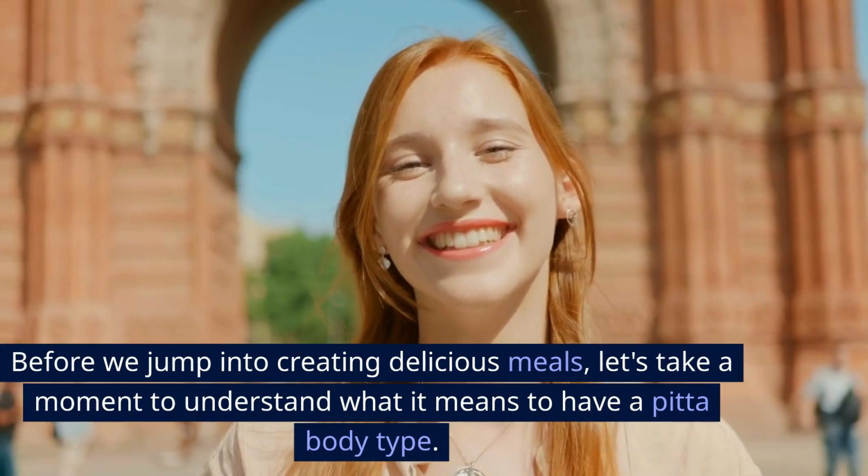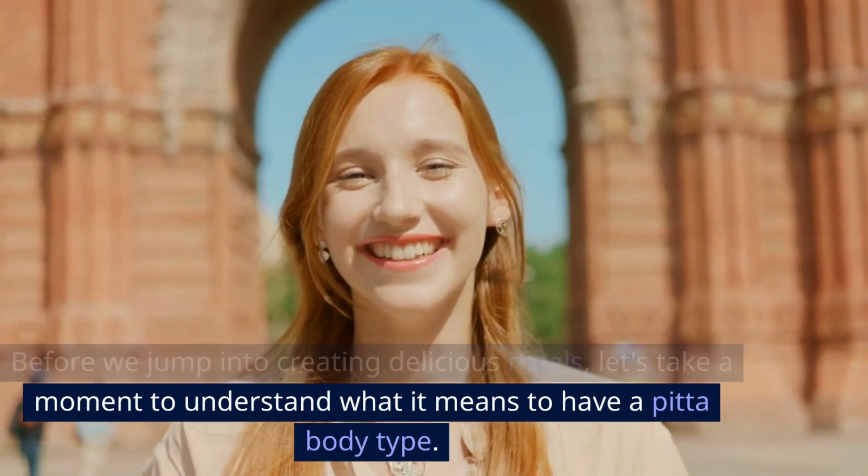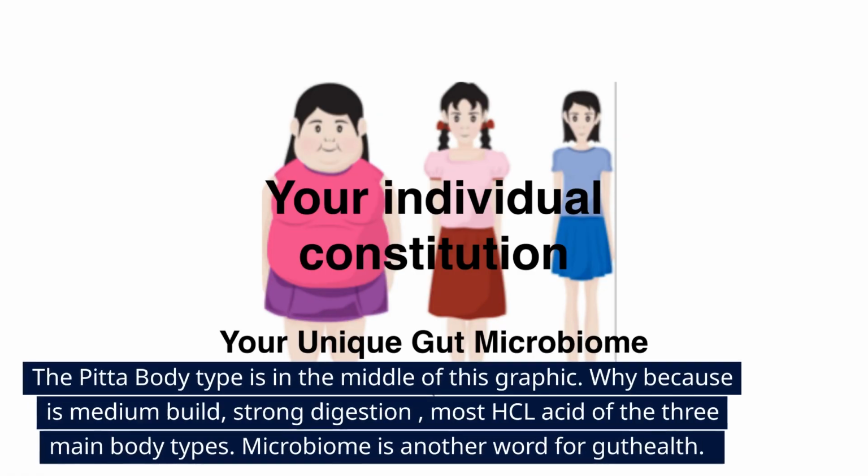Before we jump into creating delicious meals, let's take a moment to understand what it means to have a Pitta body type. The Pitta body type is in the middle of this graphic. Why? Because it's the medium build, strong digestion, most hydrochloric acid of the three main body types. The microbiome is another word for gut health.